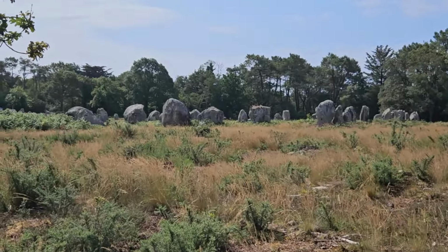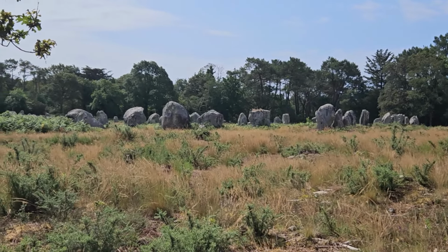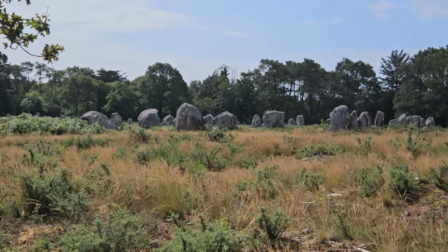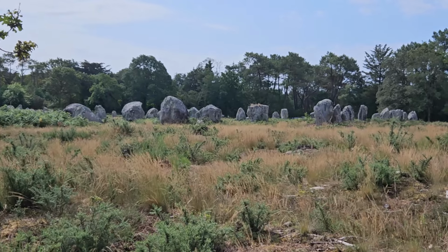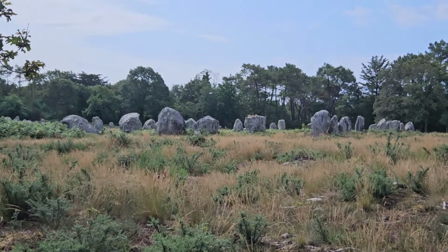So this is about as far as I'm going to go. I walked through the trees a little bit. I've seen quite a lot. You could say I've gotten stoned this morning. I'm intoxicated by all the menhirs. Ha ha ha. Pun is the lowest form of humor.